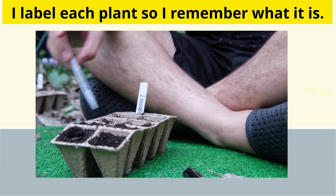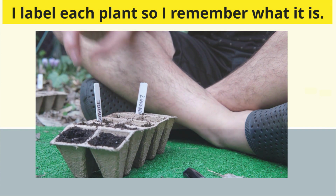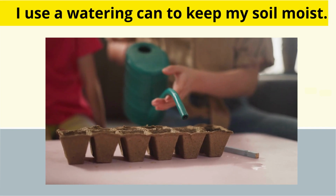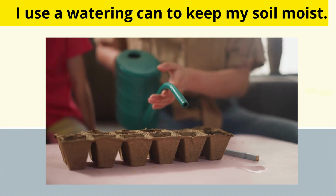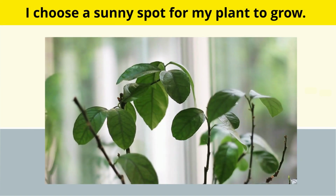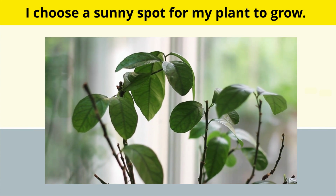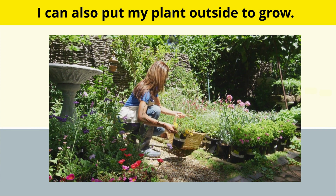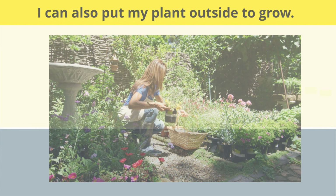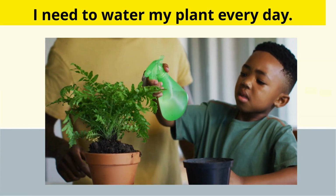I label each plant so I remember what it is. I use a watering can to keep my soil moist. I choose a sunny spot for my plant to grow. I can also put my plant outside to grow. I need to water my plant every day.